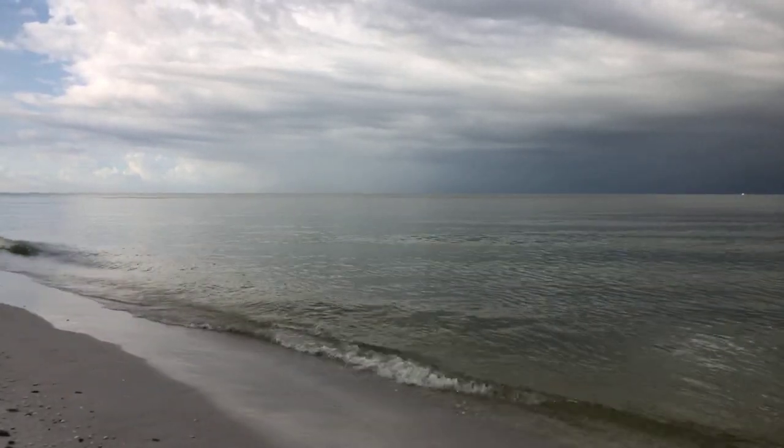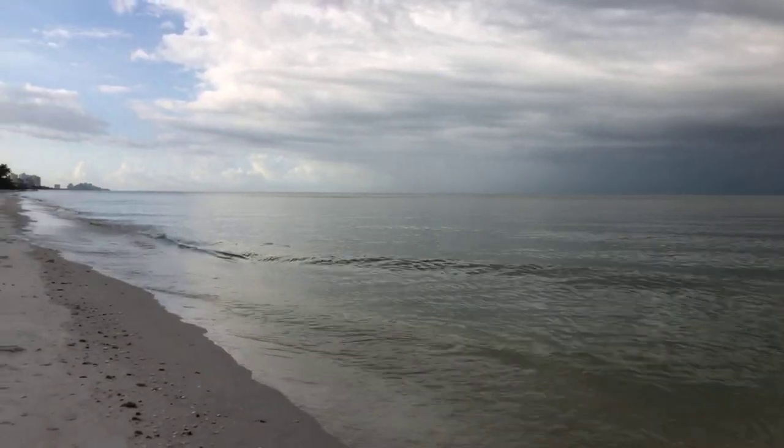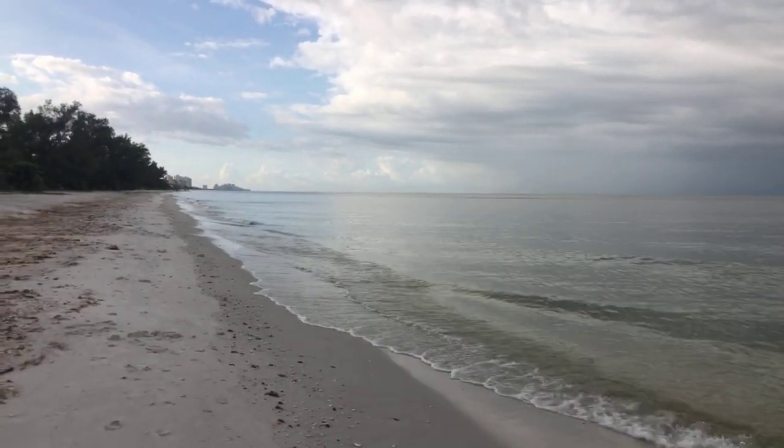You can see the little fish. See them jumping out there? Yeah, that I've seen, but not like a couple of weeks ago. You just had thousands and thousands down the shore.